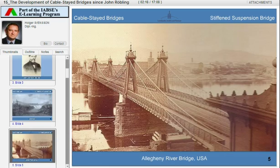The Allegheny River Bridge in Pittsburgh was completed in 1860, for which Roebling again used the principle of combining suspension cables with stay cables. One idea was, of course, to stiffen the suspension bridges against wind oscillations. Most of the early suspension bridges failed due to wind oscillations, and he, more intuitively than calculation-wise, introduced the stay cables to stiffen suspension bridges against wind oscillation. We come to that later.